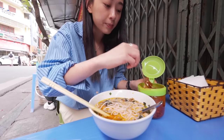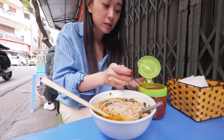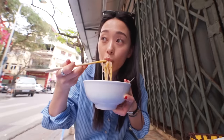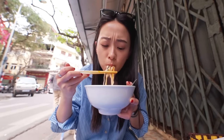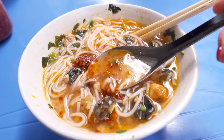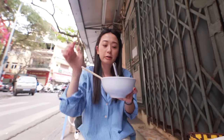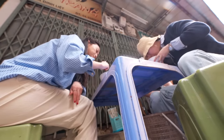Yesterday when I was walking by, I saw a guy dump in a bunch of these homemade chili crisps. So I'm gonna put it in. Chili crisp is really nice. It adds a whole different dimension to the dish actually. Just added another flavoring layer. Bun ryu without chili oil is like level one.